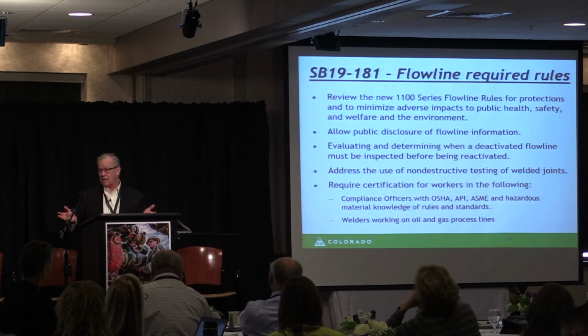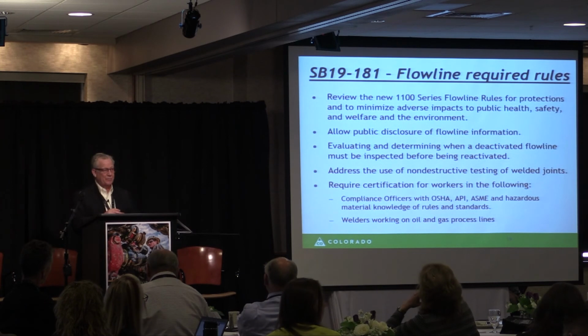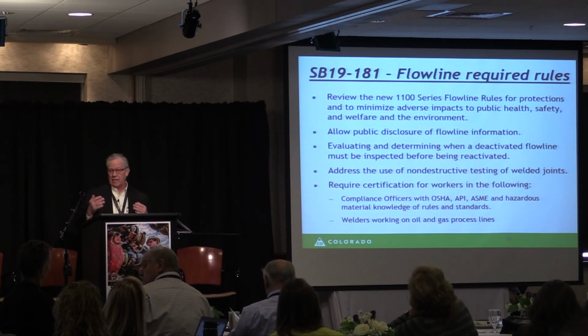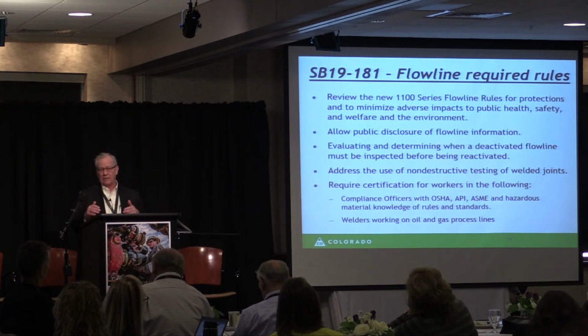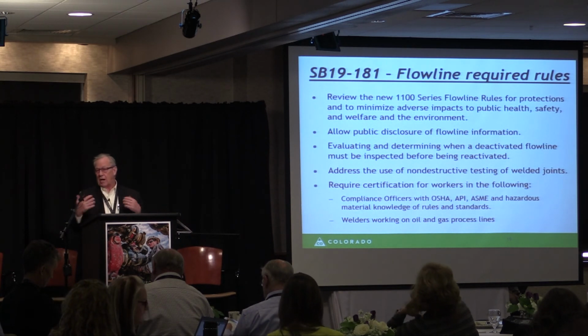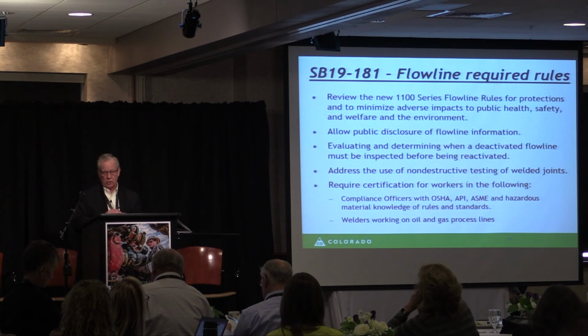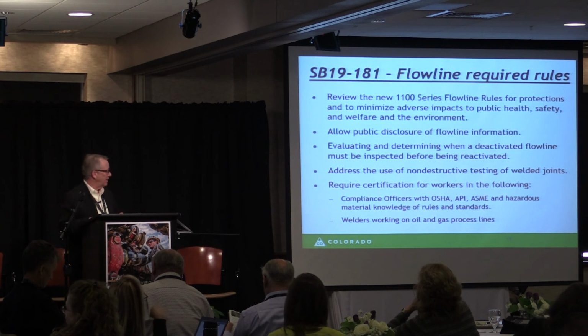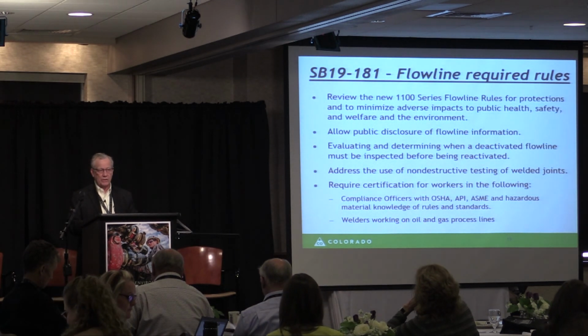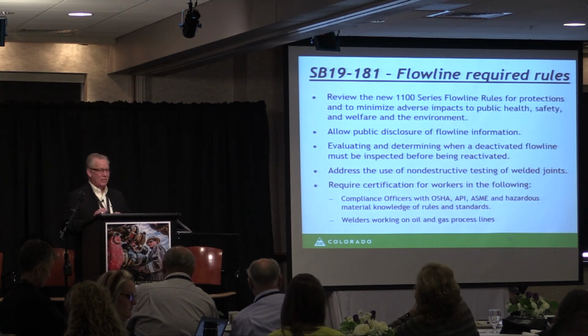We need to add non-destructive testing on the welds. And then, we actually kind of already have it. I skipped the deactivation, reactivation. Actually, 1102 talks about reactivation of a line. So I'm interpreting that we need to expand that one rule a little bit to talk about reactivation. Instead of just notifying us about an inactive line, we'll have to add maybe a pressure testing before you reactivate it. And the last thing is there's a bunch of discussion about certification of welders and a compliance officer. So with that, I guess I'll stop and take questions.